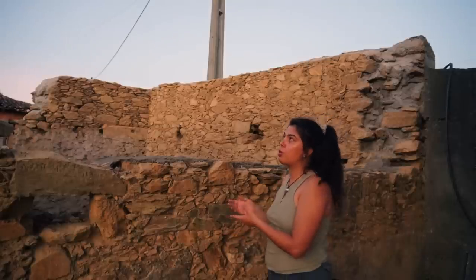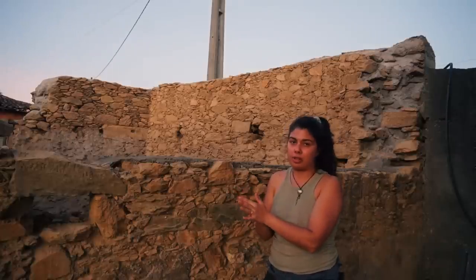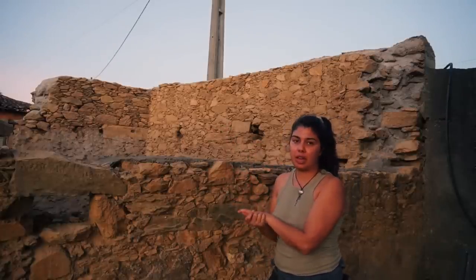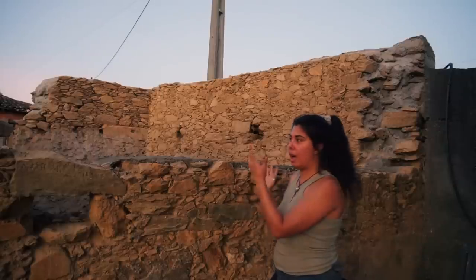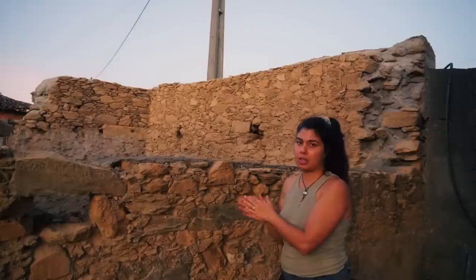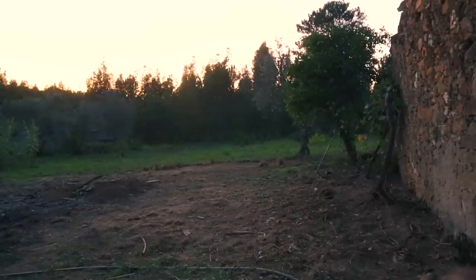The reason why we're not doing everything again with stone is because we don't have enough good quality stones to do a 55 centimeter thick stone wall again. So a lot of people, what they do is that they do block on the inside and dress it on the outside, and it does the same job. And I'll show you what else we've done.